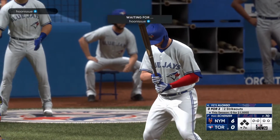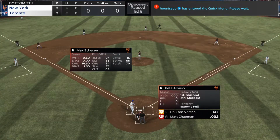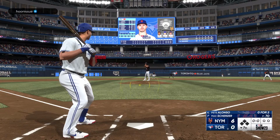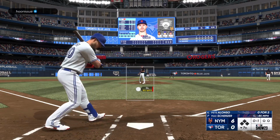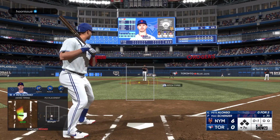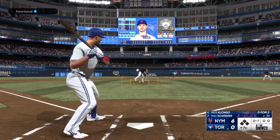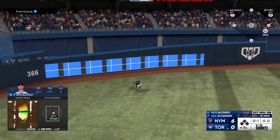Bottom of the 7th, and now the Toronto cleanup hitter, Pete Alonso. The first baseman, Pete Alonso. And here it comes. And a swing and a miss. Pretty amazing, his first pitch strike percentage, over 90%. You know you're getting something in the zone first pitch. So if you're a hitter, you've got to be ready to let it fly, even though he's had a lot of success on that first pitch of the at-bat.